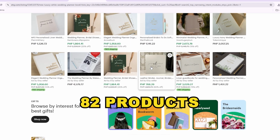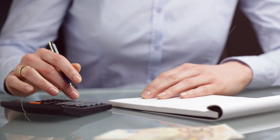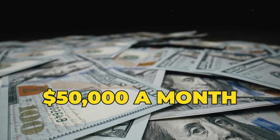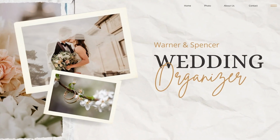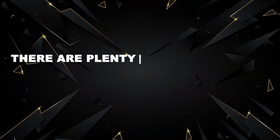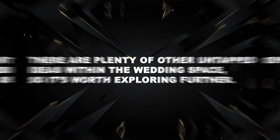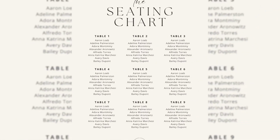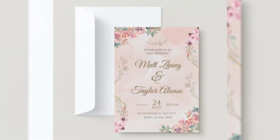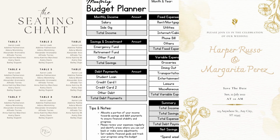And this shop has 82 products, and I'll leave the calculations to you at this time. But you can think of it like they're earning at least $50,000 a month. Creating these checklists is easy with Canva, making the difficulty level a 1 out of 5. There are plenty of other untapped ideas within the wedding space, so it's worth exploring further. For example, you could create seating chart templates, budget planners, or even customizable invitation designs. Each of these products can cater to the ever-evolving tastes of couples planning their big day.